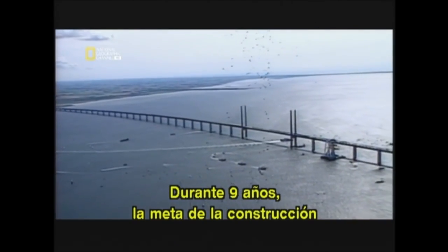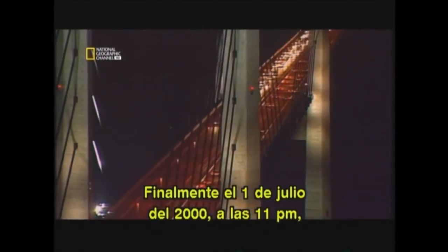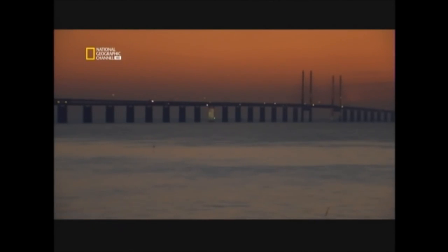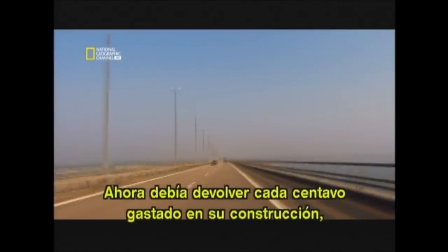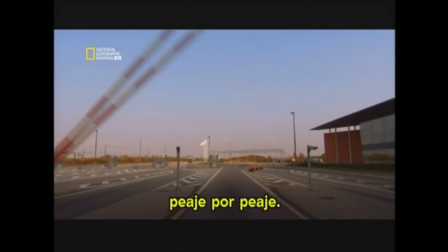For 9 years, the construction deadline had loomed over everything and everyone involved in creating the Oresund link. Finally, on the 1st of July 2000 at 11 p.m., the Oresund link officially opened for business, on time and on budget. The bridge may have been open, but the challenges didn't stop there. Now it had to pay back every penny spent on it, one toll at a time.